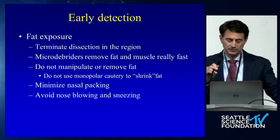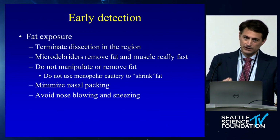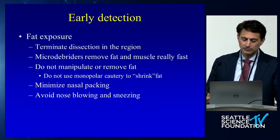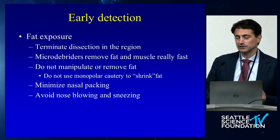So if there's a dehiscence in the wall from dissection, either with sharp instruments. But the microdebrider is really where people run into problems. You can suck up a medial rectus so quickly with a microdebrider. And so the technique that I teach my residents, and I know some of you weren't in the lab yesterday, but I call it a crunch and munch.